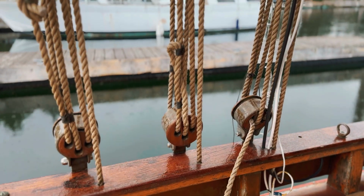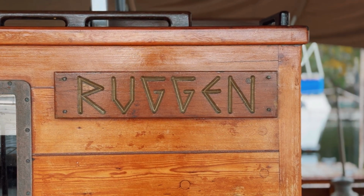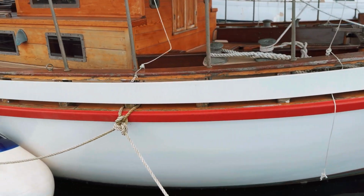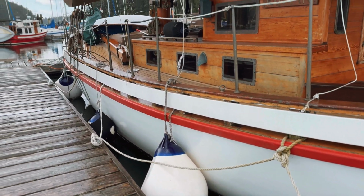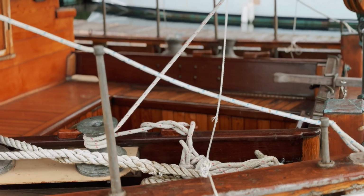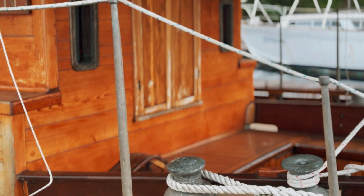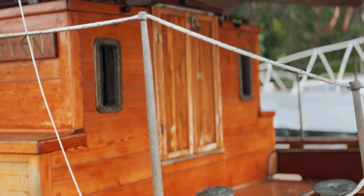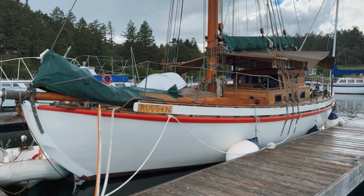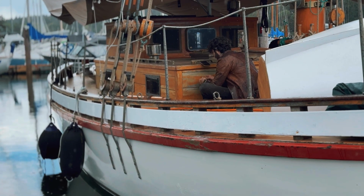Pretty cool to be able to work on this boat. I knew the previous owners quite well, and a lot of my friends know the builder, or knew the builder quite well until he passed. It's got a lot of cool history around here, and a lot of people know it and love it. It's not very Colin Archer standard to see such a big wheelhouse on a boat like this, but it makes a lot of sense if you're in the Pacific Northwest to stay sheltered and stay warm.